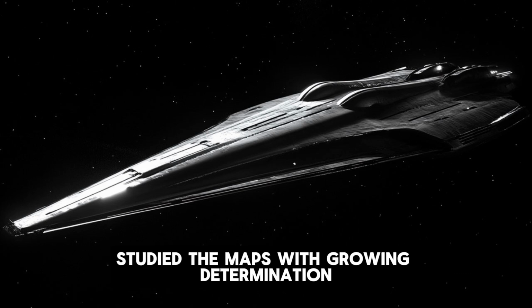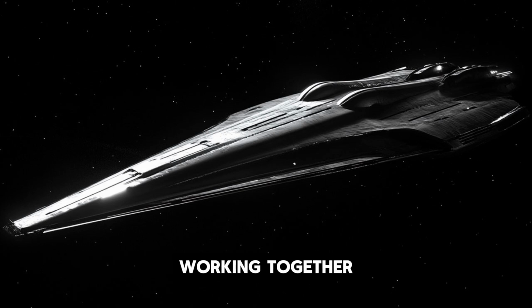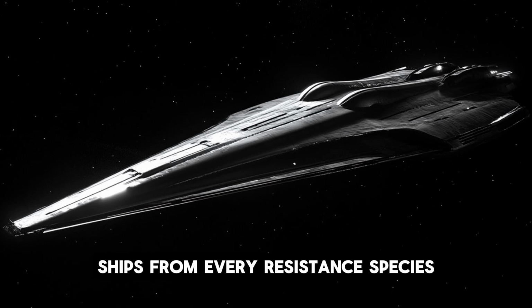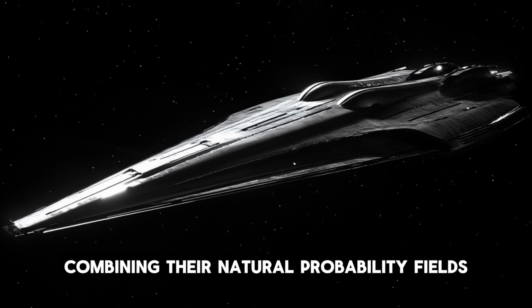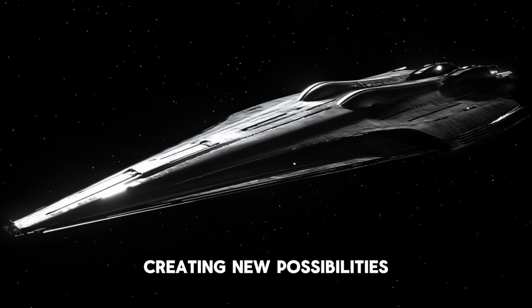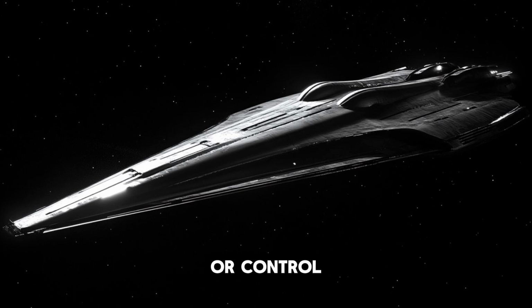Commander Ross studied the maps with growing determination. Then that's our target. Every free species working together. We can break their control once and for all. The plan they created was dangerous and complex. Ships from every resistant species would need to work together, combining their natural probability fields to punch through the architect's defenses. Human consciousness would lead the way, creating new possibilities that the architects couldn't predict or control.